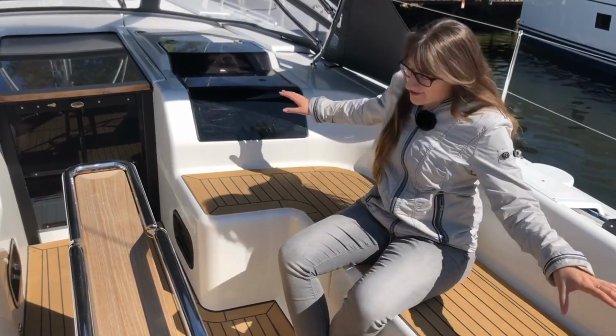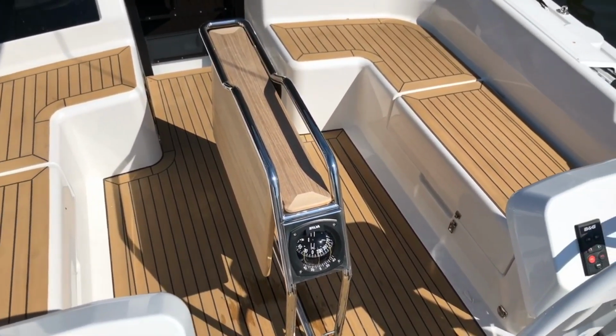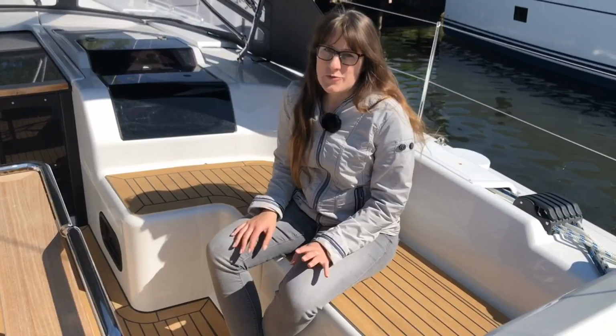As you can see, there's a lot of room beside me on the benches here. I would guess about 4 people would have room on this bench, and there's one on the other side of the boat as well. So again, 8 people would comfortably fit.